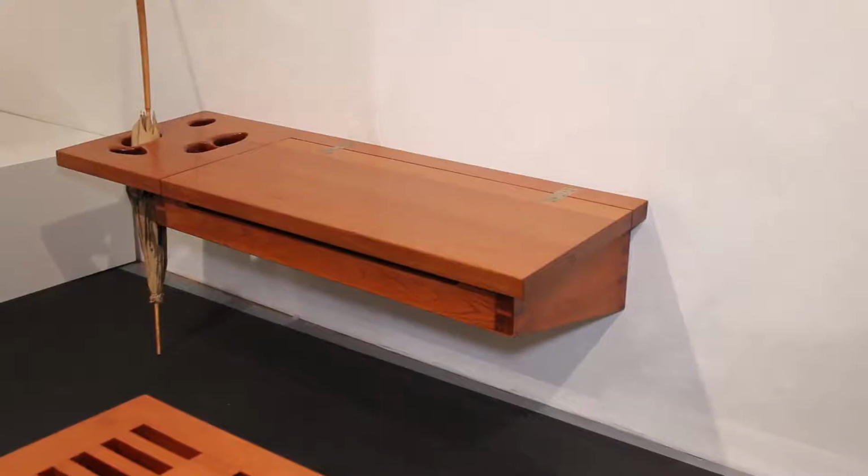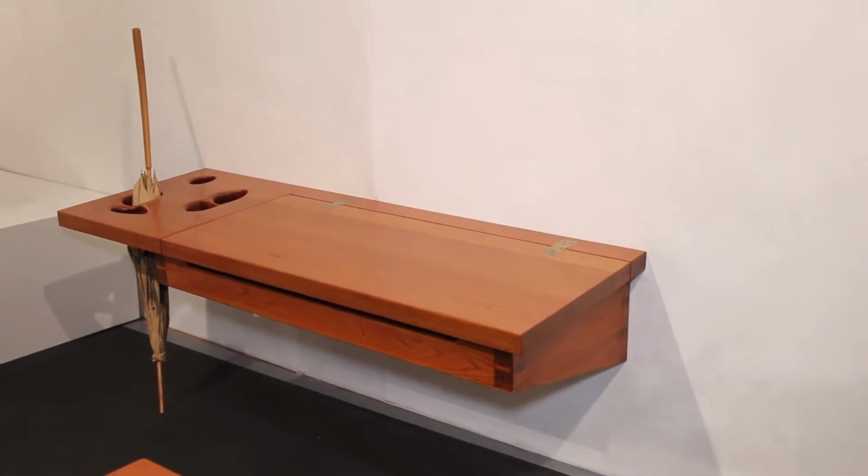One of the pieces that really stands out as combining both his Danish and American influences is the bench on the wall back here. One of the things that he did that nobody was really doing in the United States, but they were doing it in Denmark, is getting pieces off the floor, so that it was both lighter in terms of the way it felt in the space and also easier to clean under.